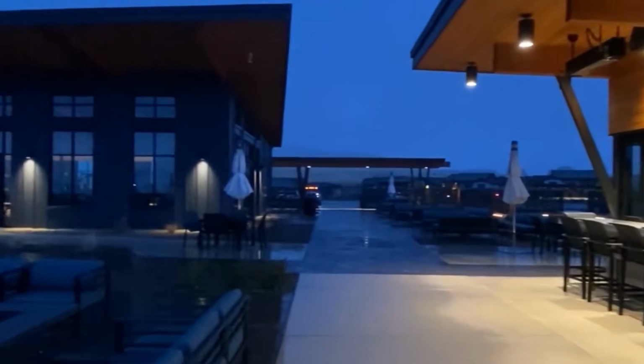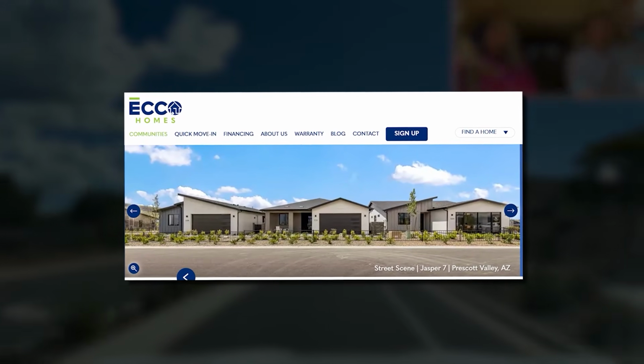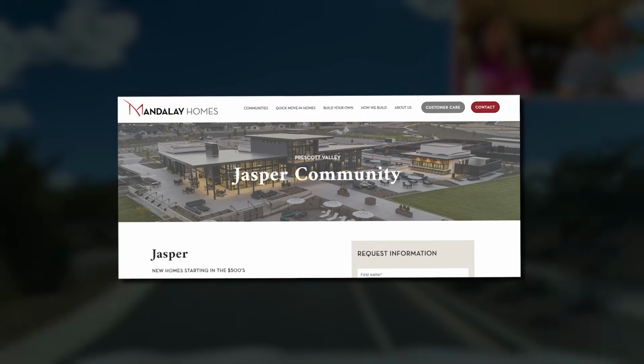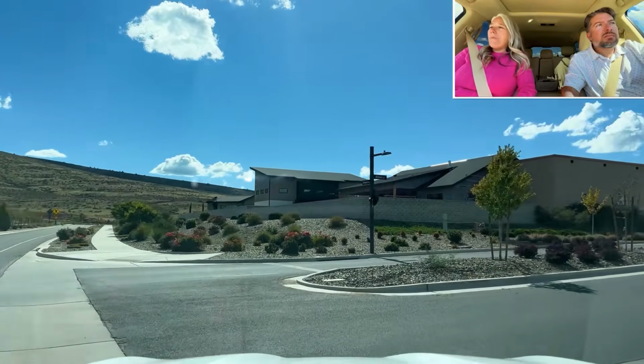There's 3 builders that are building in here currently. You have the Eco Homes, which is going to kind of be your opening price point area of homes. And then you're going to go into Mandalay Homes, which is kind of the meat in the middle of the sandwich. And then your higher end, more semi-custom-ish, top of the price point semi-custom is going to be Capstone.